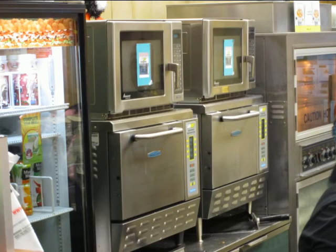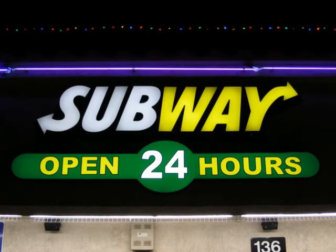This is such a busy store. They have 2 toaster ovens and 2 microwaves. I have never seen that before, and I've eaten at a lot of Subways across the country. But this Subway is open 24 hours. I have only ever seen one other 24-hour Subway, and it's in a truck stop. It's not its own Subway. So this was like heaven to me.